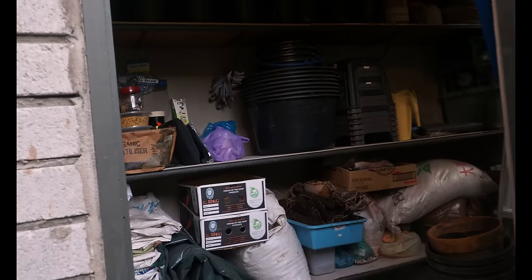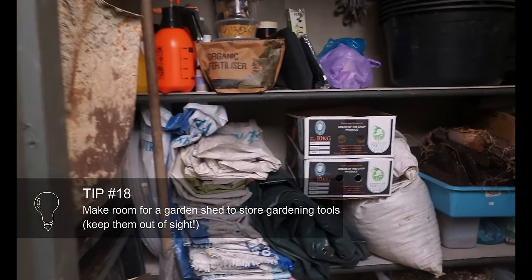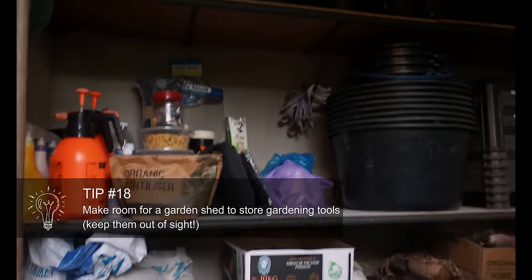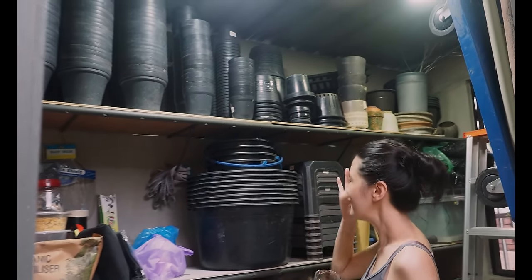To me, it looks a little bit messy, but I have all my mixes in the tubs down there. So it's very easy for me because I also sell my mixes, like alocasia mixes, philodendron mixes. I've got the light here. It's super neat. Thank you. Super tidy and everything is so organized.